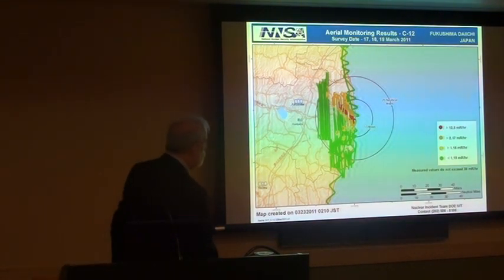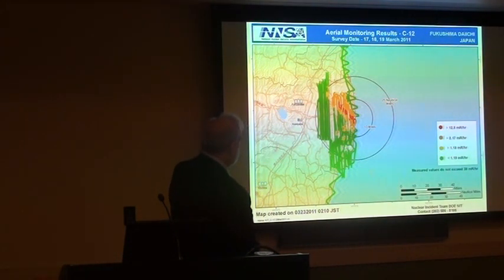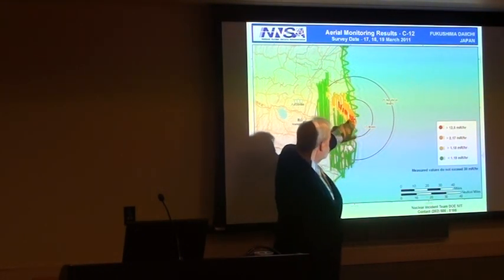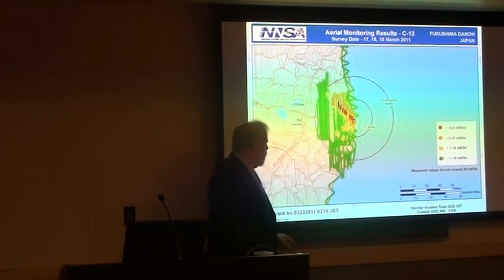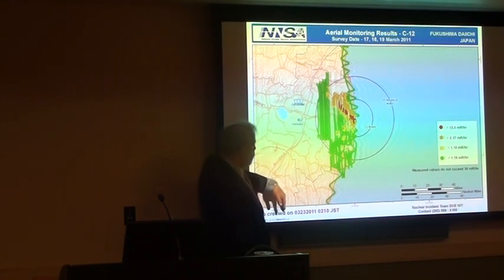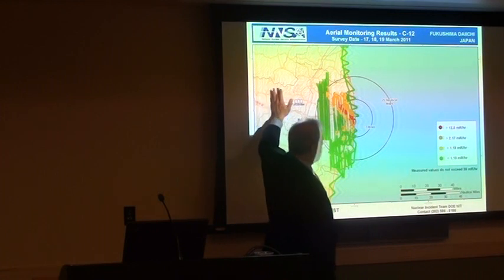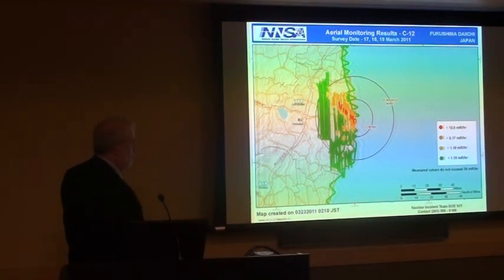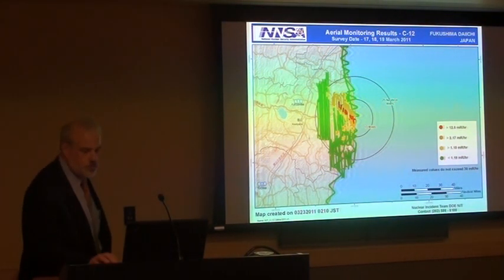Right. This is the air monitoring at the reactor itself, right here. You can see these are the highest dose rates here. We were looking at this to determine if the air movements were toward Tokyo, or across to the west in Japan, or further out east. This is done by a helicopter flying over the site in a grid pattern.